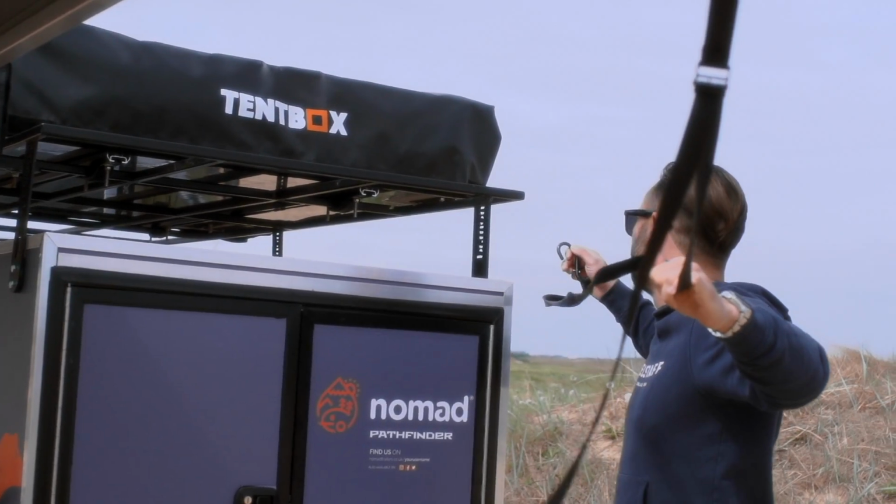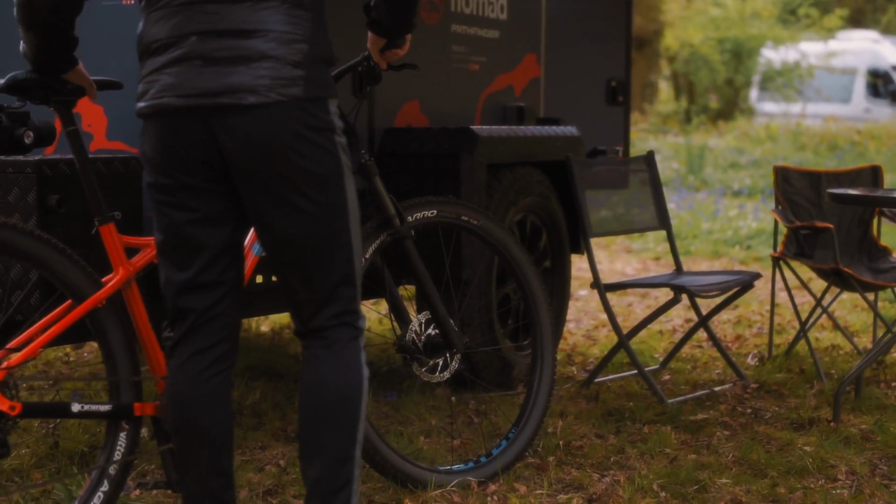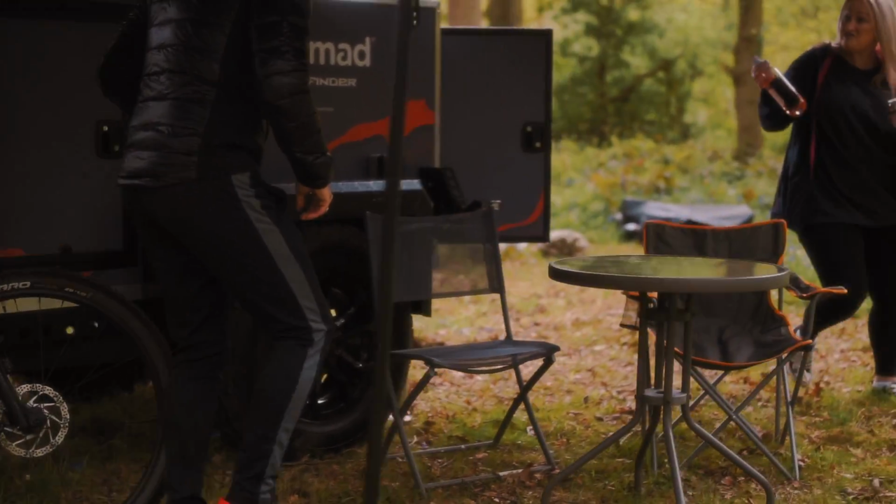And it also ticks a lot of boxes as far as campers are concerned. Anybody that's been used to camping will find in using this trailer, it just makes life so much easier, really.